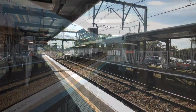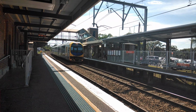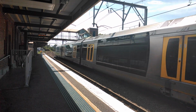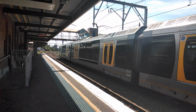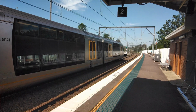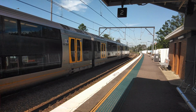Anyway, I'll see you when the next train arrives. Oscar arriving into platform number 1, Central Service. H41 is the set. Oscar set H41, now departing, Central Service.